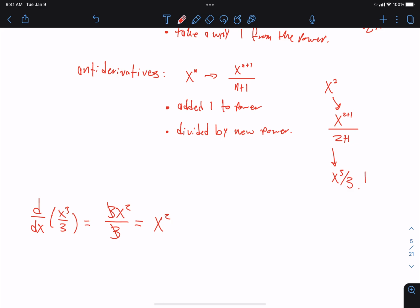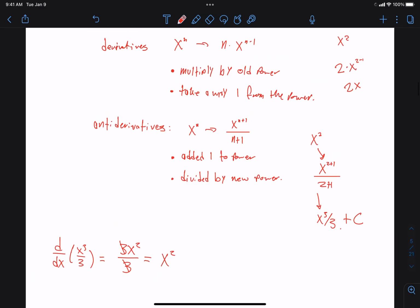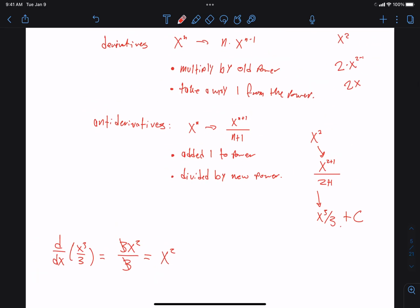Only I could also add any number that I wanted, right? x cubed over 3 plus 19. If I took its derivative, the 19 just goes away. Okay? So we can add c to that. So this is the idea behind antiderivatives for the power rule.